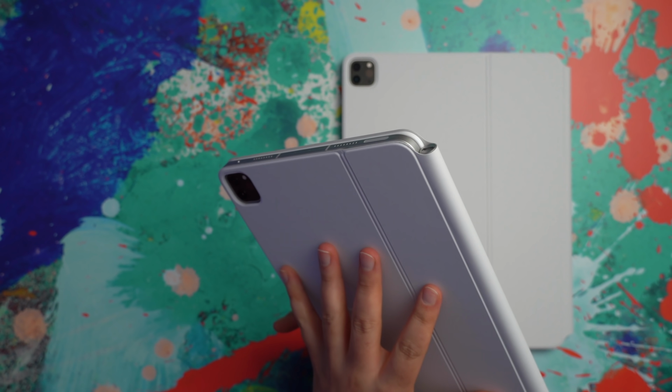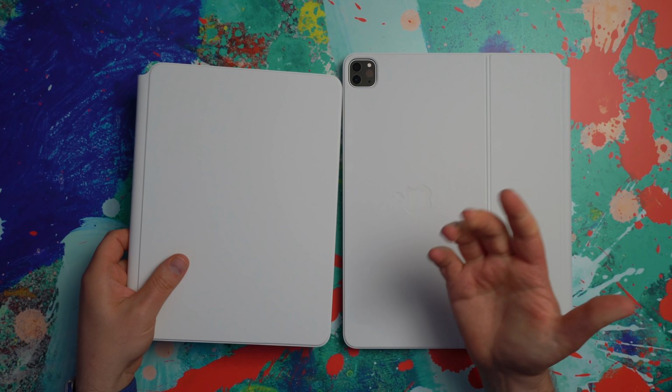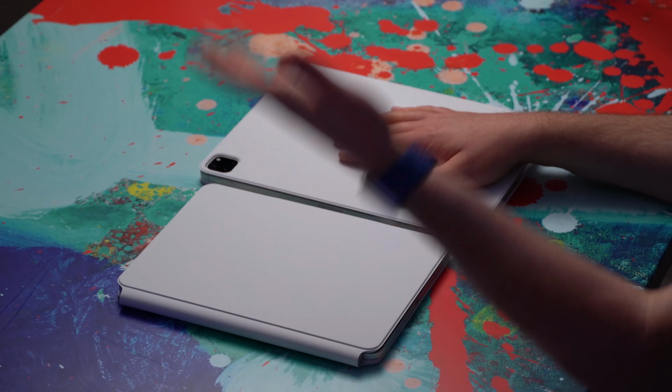So if you get this, you gotta expect that you're gonna have to clean it probably more than you would the darker version, the black version. But let me go get that one really quick because a lot of people have said that they haven't been super happy with the way that that has worn either. A bunch of us on Twitter were talking about this the other day. Everyone was posting pictures of the status of their Magic Keyboard, the original Magic Keyboard for their iPad Pros that had kind of worn down with a year of use.